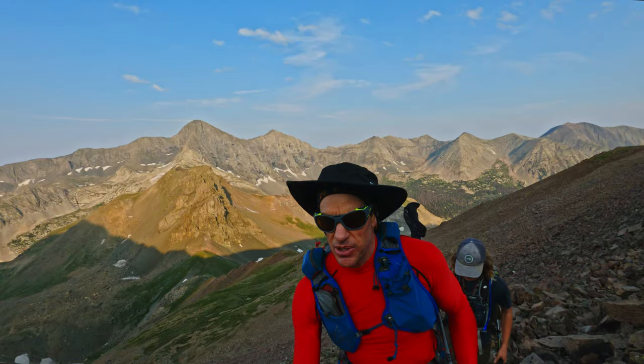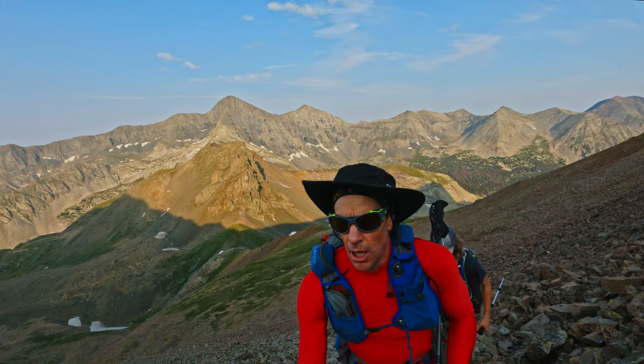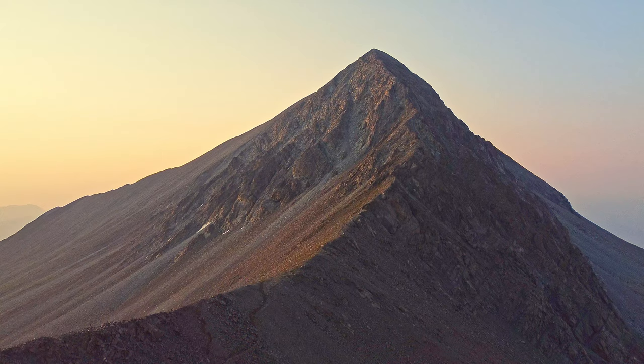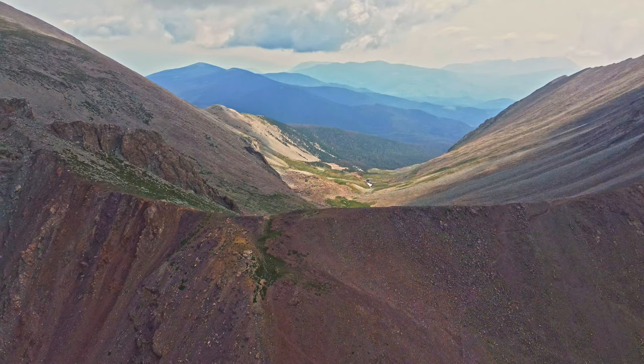So as far as 14ers go, so far this one has been beautiful and an incredible wilderness setting. And I am super happy that I came. That is for sure. So we are rocketing up this trail and easily gonna hit the saddle here.